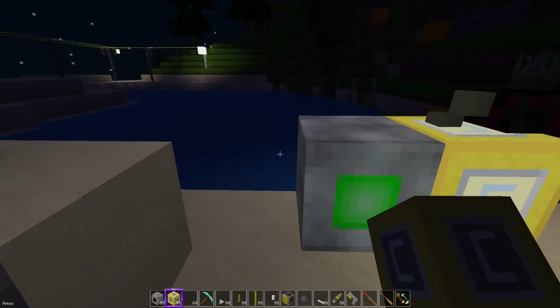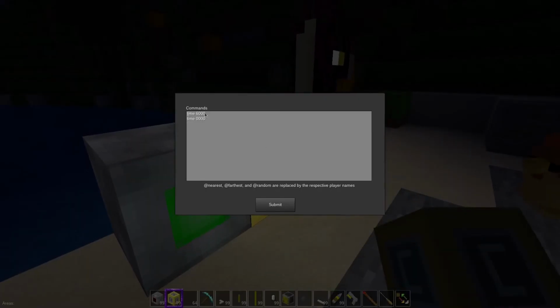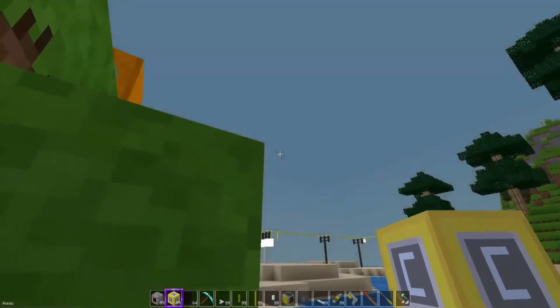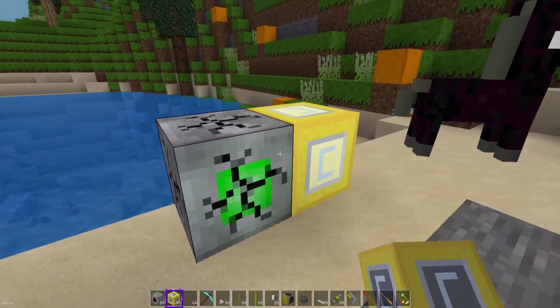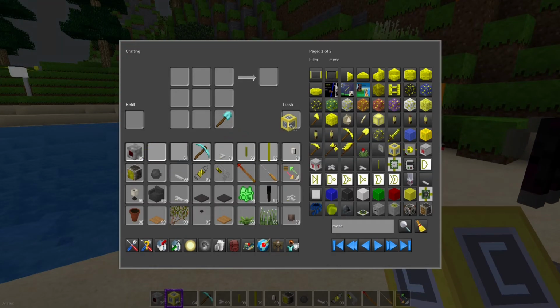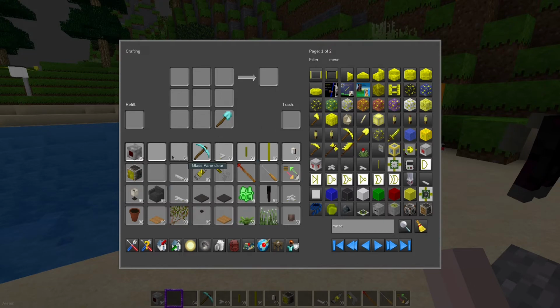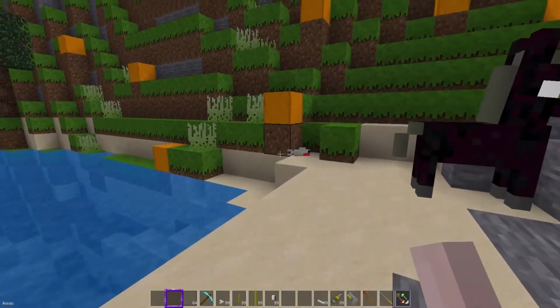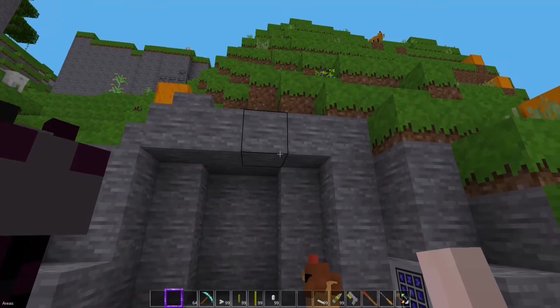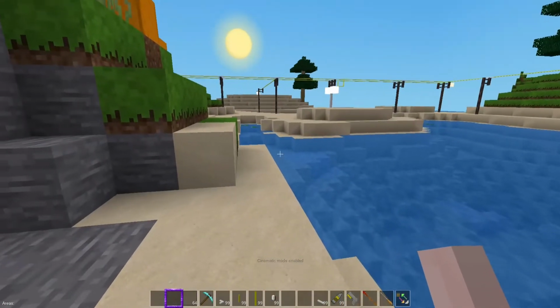Huh. It just does the latest thing. Okay. Oh. And now it's daylight. That's cool. I'm sure I could find some use for that. So that's the command block. You can actually put in commands from Minetest, and it will execute said command on that command block. Cool.